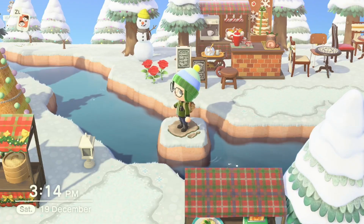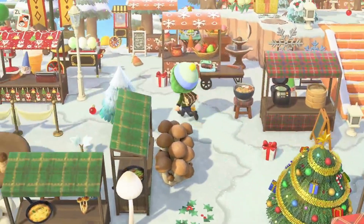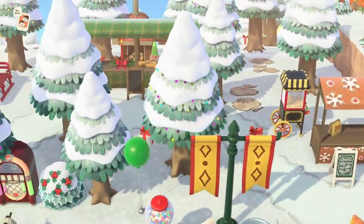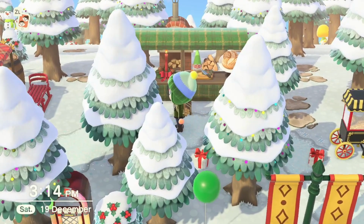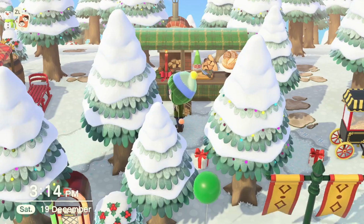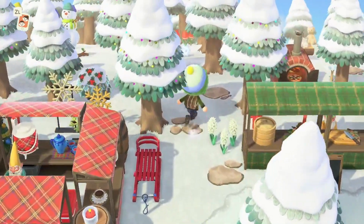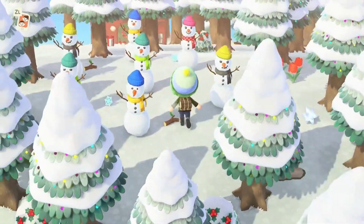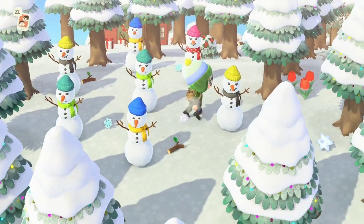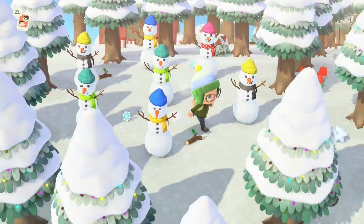All right, let's go back down. All right, so now we're going to go to the back of our Christmas market because as I told you before, there is some more stuff. So you will notice that both on the right as well as on the left of the stall, there is a stone path. And if you follow the one on the left, it'll lead you to this nice little snowman party, I guess. You can build a snowman over here and just have some fun. I don't know, I just thought this would be a cute addition.